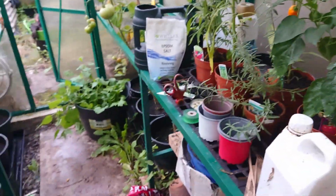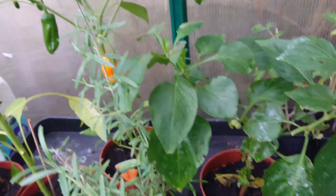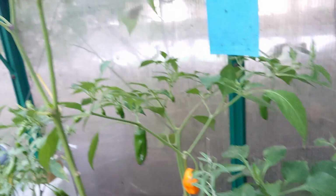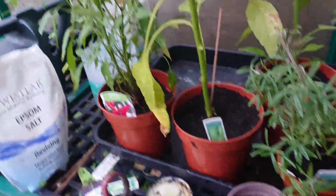What's this, another one of the orange chilies there. It's probably ripe, I'll leave that on the plant. A few more of the sweet peppers growing. Another one of these looking like it's going to turn red soon.